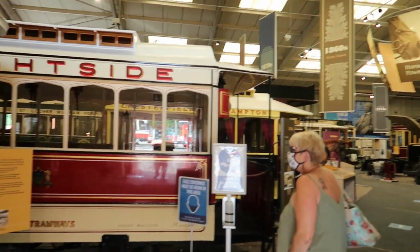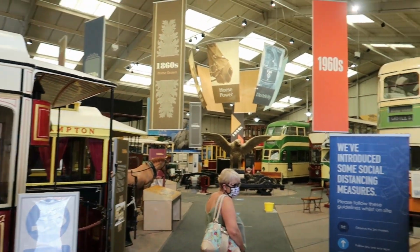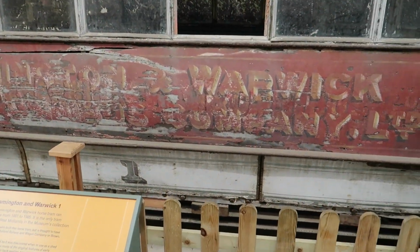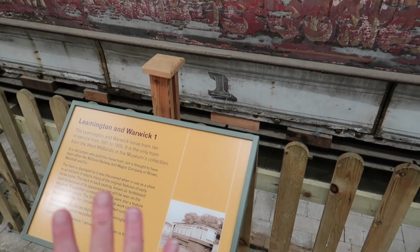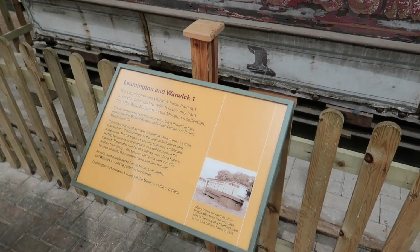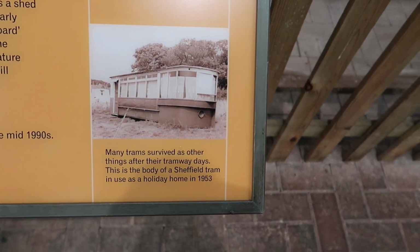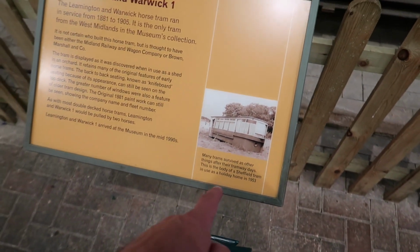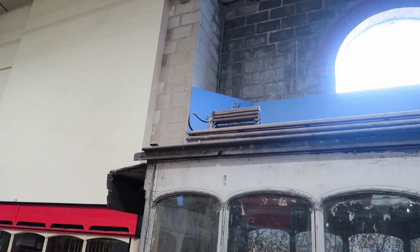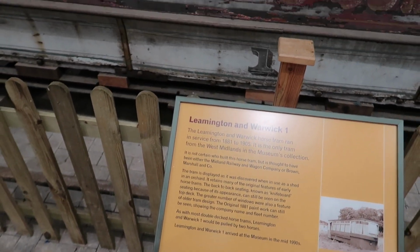So it's another indoor exhibition, this one. Very cool. It's an old one. It's a horse-drawn one, and they've left it as they found it. It was in service from 1881 to 1905. Roof seated. There's somebody using one as a static caravan, look. In use as a shed in an orchard.